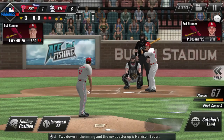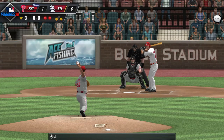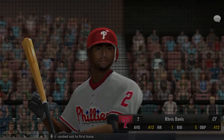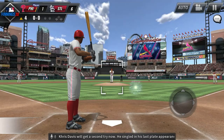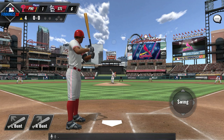Two down in the inning. Next batter up is Harrison Bader. He got just the top of that one as it is grounded out to first base. Chris Davis will get a second try now. He singled in his last plate appearance.